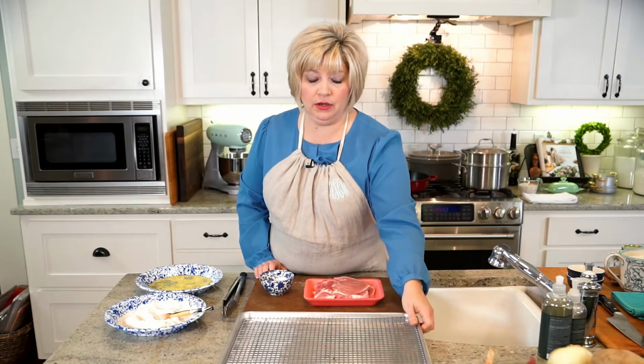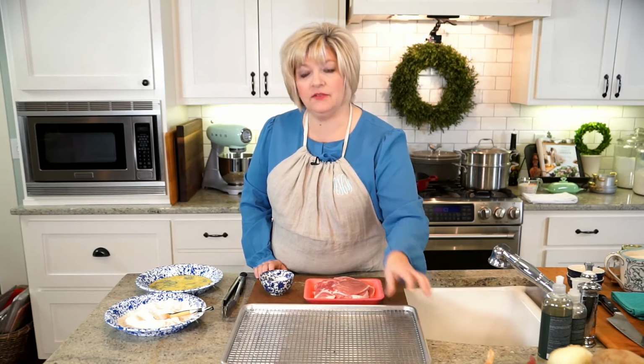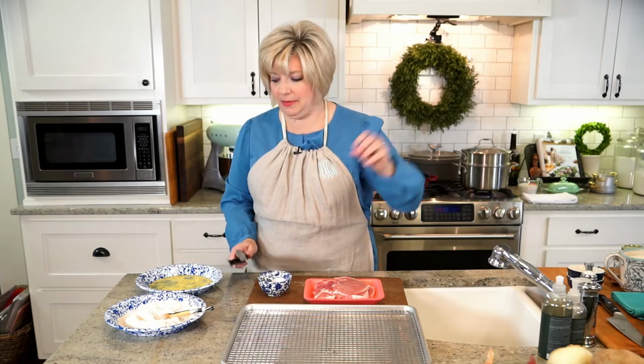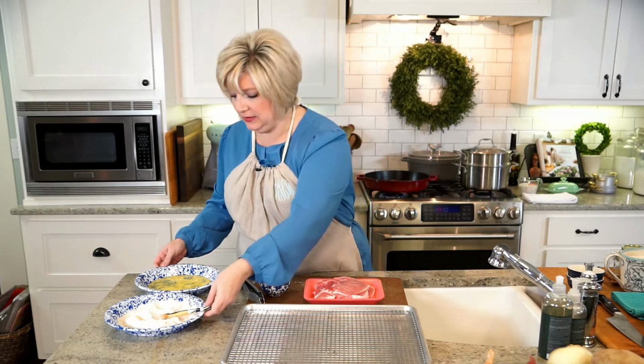I always have my sheet pan lined with a metal cooling rack. If you don't have anything else, just this, y'all. It's probably under $40. It is such a perfect piece, like a set of equipment for you to use in your kitchen that you will use time and time and time again, if you watch this show or any other cooking shows you've seen.